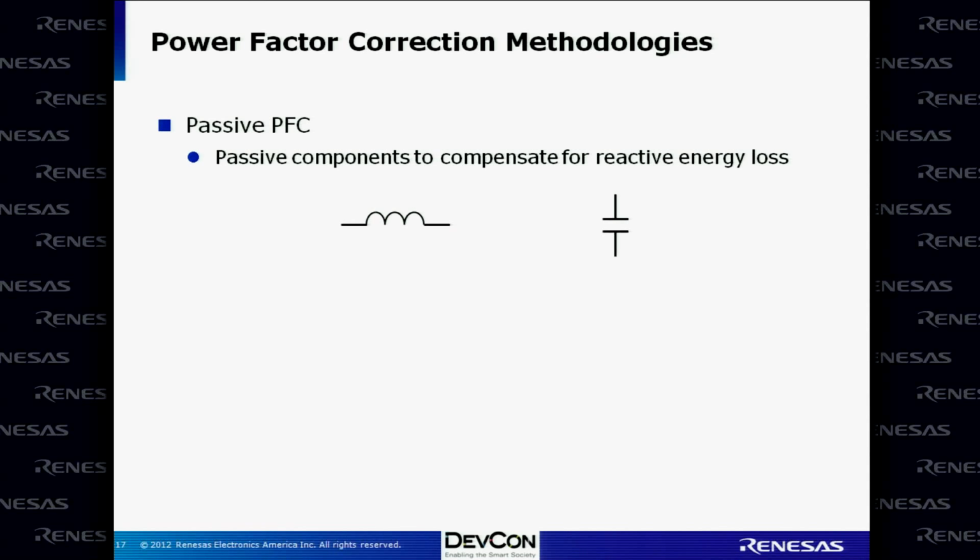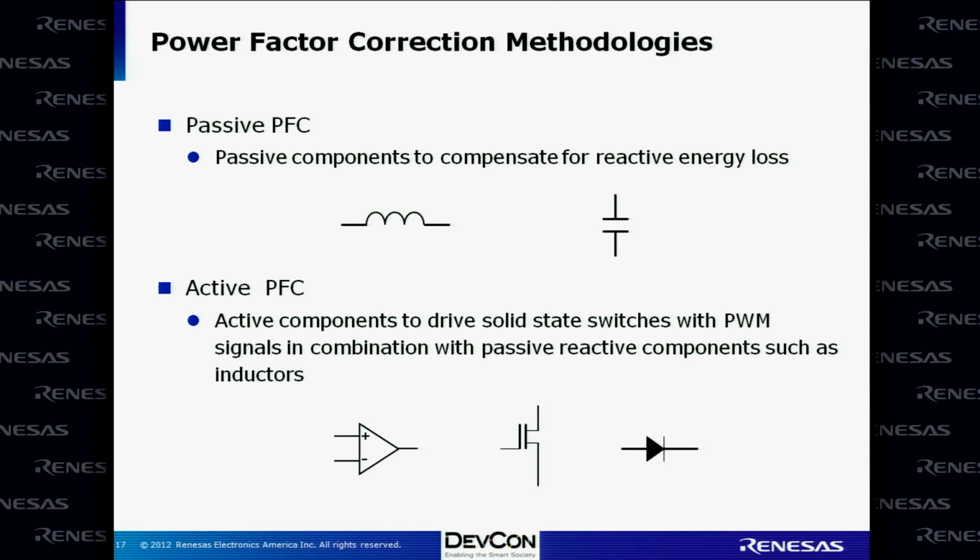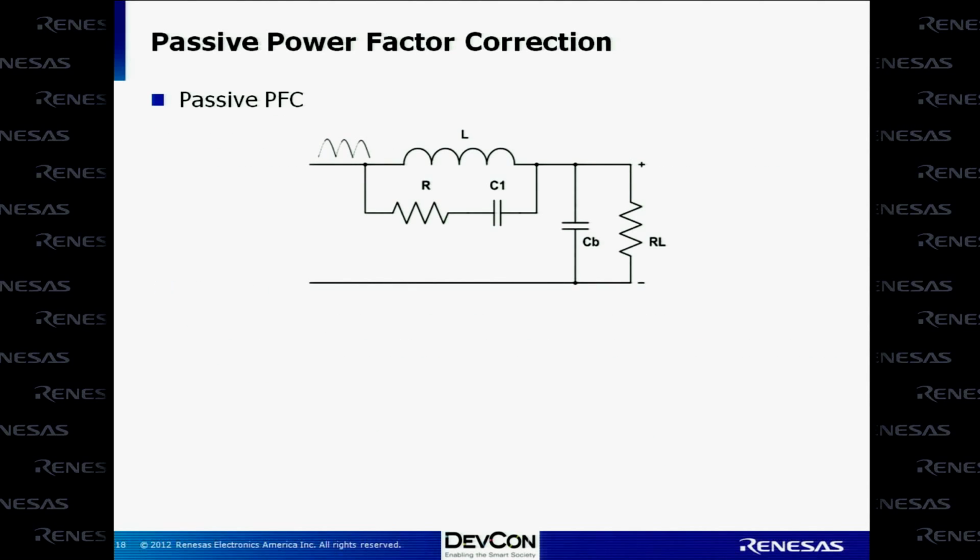So, power factor correction methodologies. First, one way to look at them is as being passive or active. Passive meaning that we're using passive elements to correct the power factor, such as inductors and capacitors. And then we have active power factor correction when we use active components such as amplifiers, switches, MOSFETs, diodes, and inductors. A typical passive power factor correction circuit is shown here.